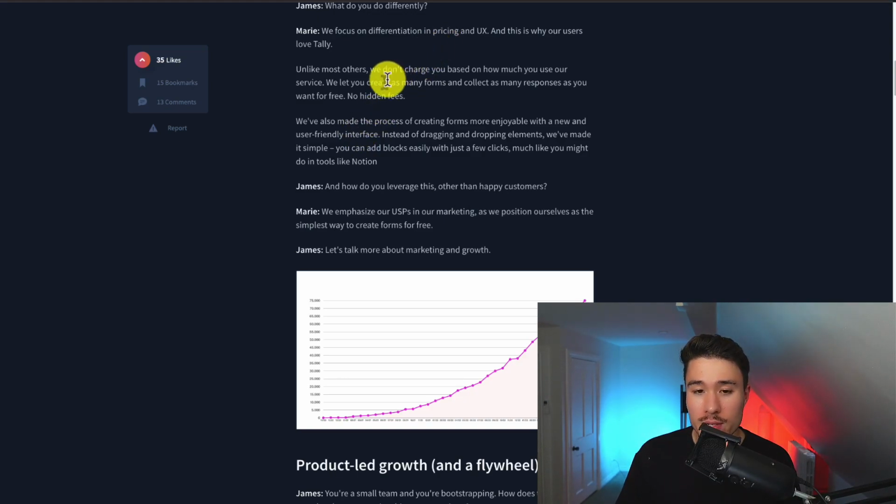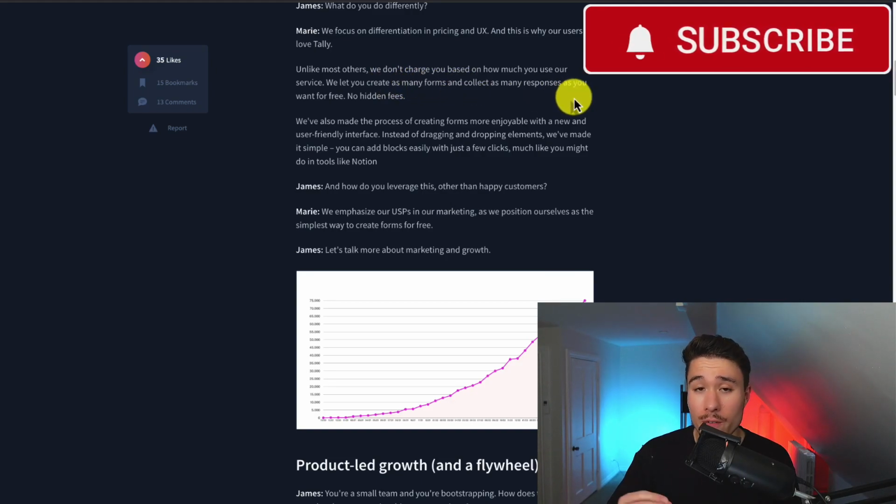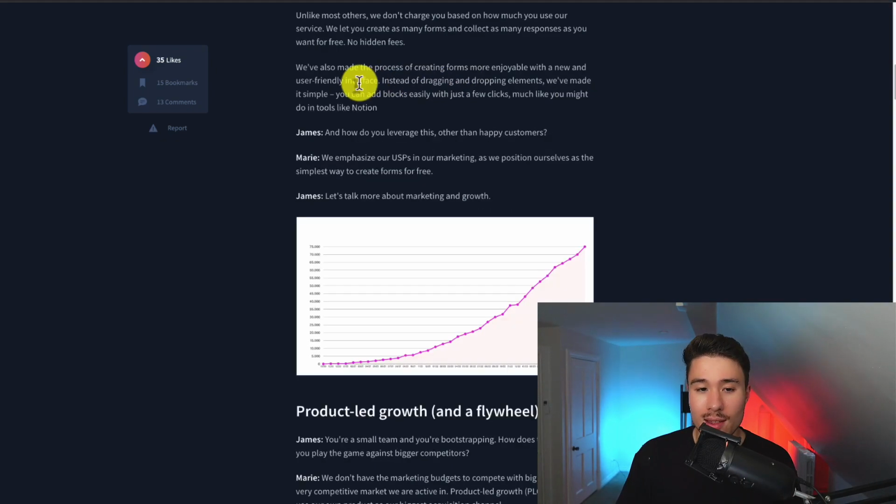Unlike most others, they don't charge you based on how much you use their service. They let you create as many forms and collect as many responses as you want for free, with no hidden fees. They've also made the process of creating forms more enjoyable with a new and user-friendly interface. Instead of dragging and dropping elements, they've made it simple. You can add blocks easily with just a few clicks, much like you do in tools like Notion.